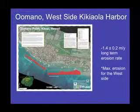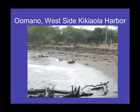So on the west side, which is very relevant to here, just down the road, we have O'omanu, west side Kikia'ola Harbor. This area is experiencing the maximum erosion for the west side out of all the beaches. And you see this large amount right here. It's at 1.4 meters per year long-term erosion rate. So this was taken recently. This just demonstrates the major erosion that's been occurring there.